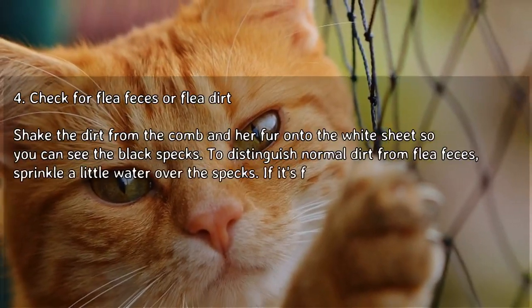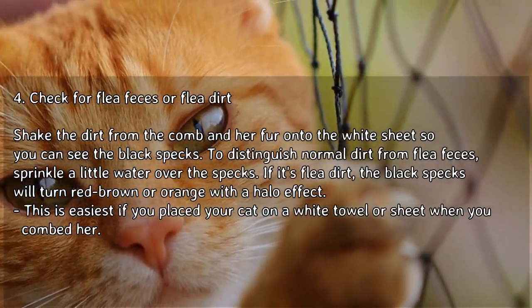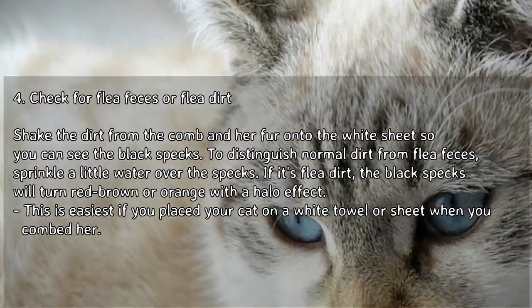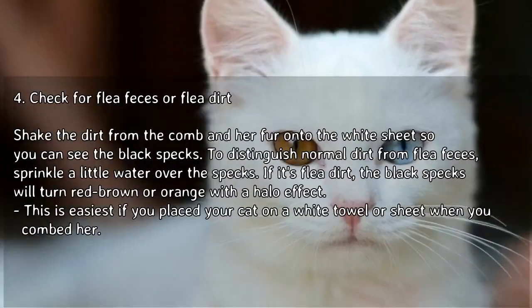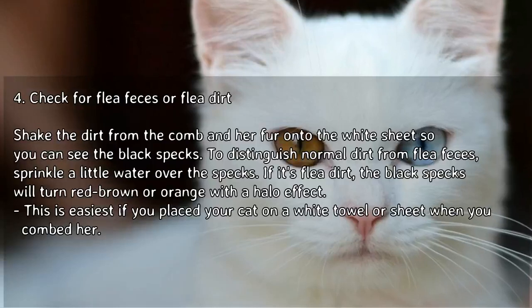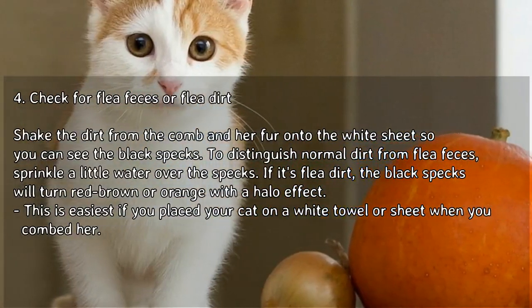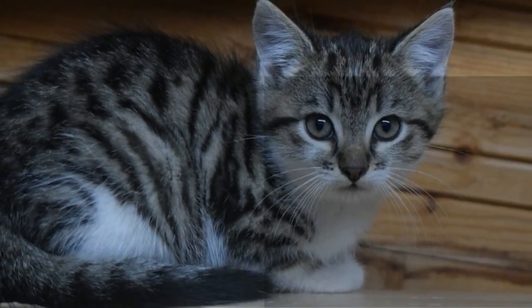4. Check for flea feces or flea dirt. Shake the dirt from the comb and her fur onto the white sheet so you can see the black specks. To distinguish normal dirt from flea feces, sprinkle a little water over the specks. If it's flea dirt, the black specks will turn red, brown or orange with a halo effect. This is easiest if you place your cat on a white towel or sheet when you comb her.